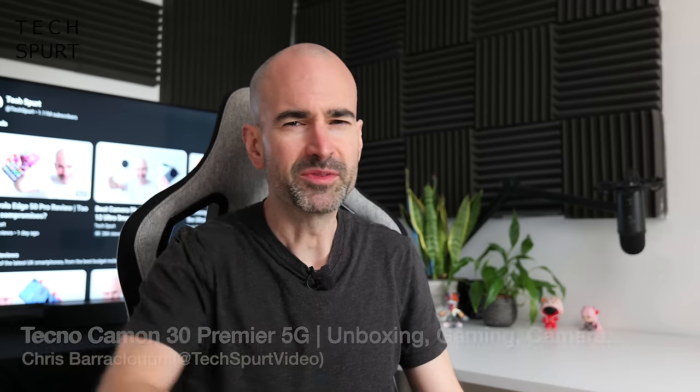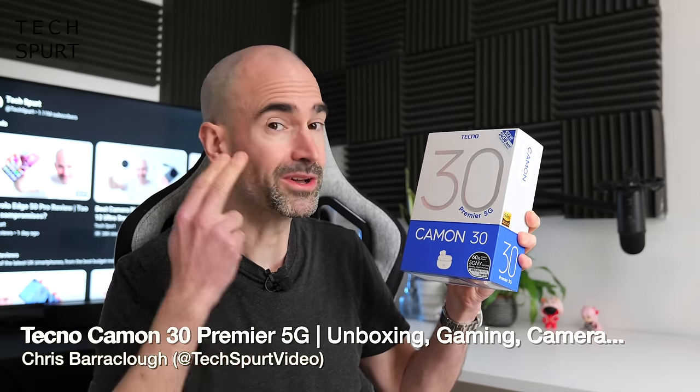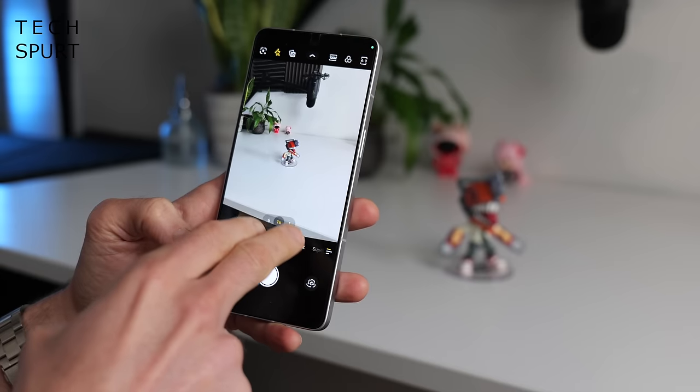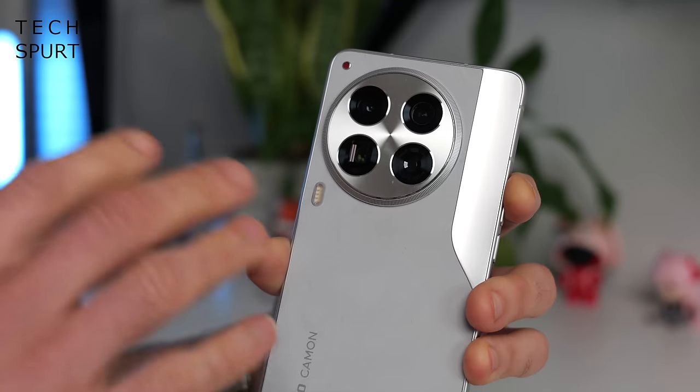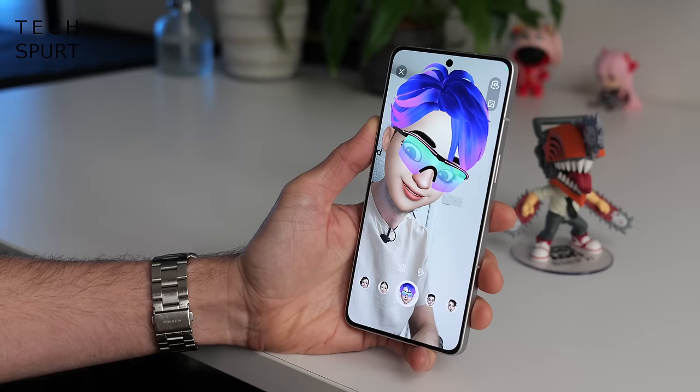Hello, I'm Chris from Techspert, and if you're after a banging new camera phone on a budget, well, could this be it? The Tecno Camon 30 Premier 5G. This sleek looking smartphone boasts a fresh new PolarAce imaging system comprised of three 50 megapixel cameras around back, as well as a 50 meg selfie shooter.